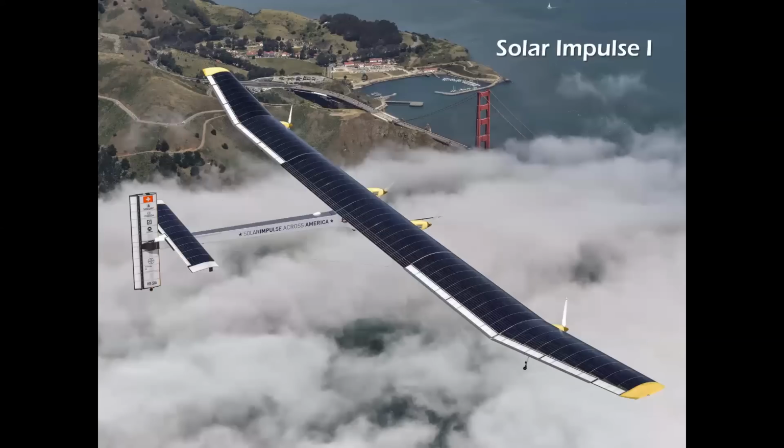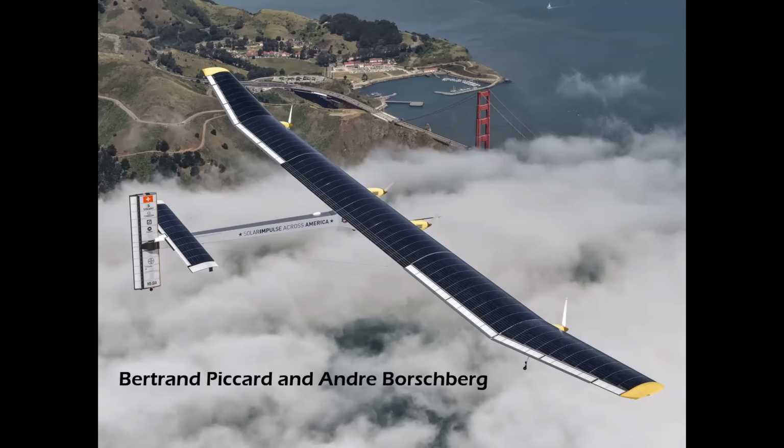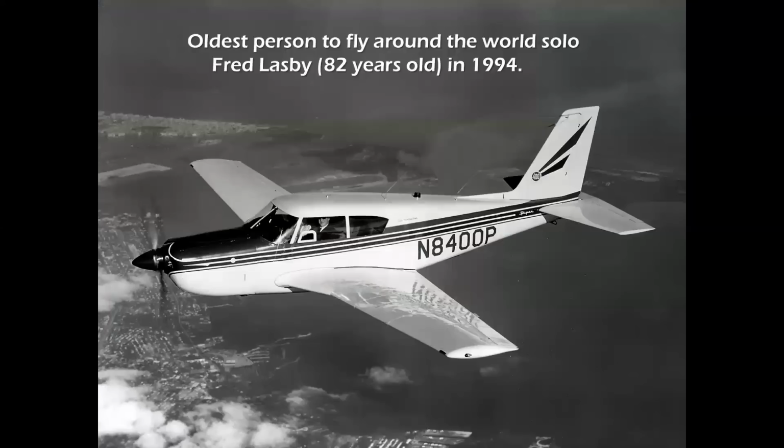Now we come to the first solar powered world flight. This is a photo of the Solar Impulse 1, which was the predecessor of the actual global flight made by the Solar Impulse 2. Due to copyright issues, I'm not able to show any photos of that aircraft, but it was similar to this. Again, we have Bertrand Piccard from the balloon flight and his co-pilot Andre Borschberg launching on March 9th, 2015, and completing the flight in July of 2016. They had a number of problems along the way, but they did persevere and continued, made it all the way around in a solar-powered airplane.